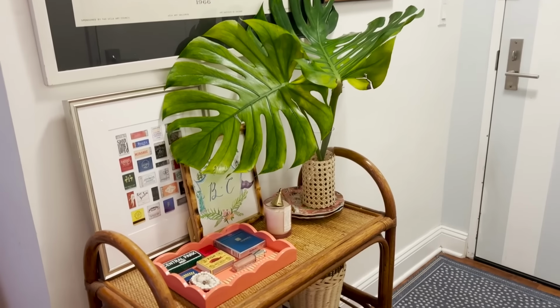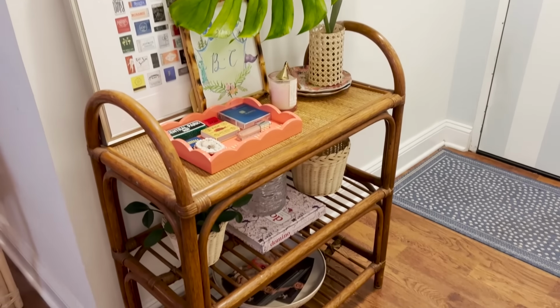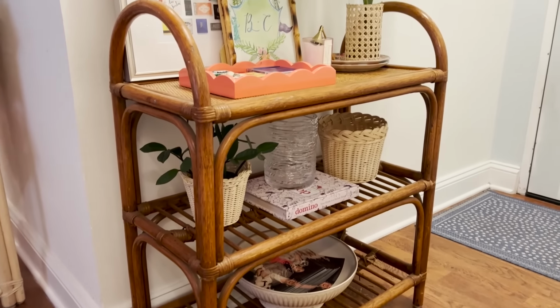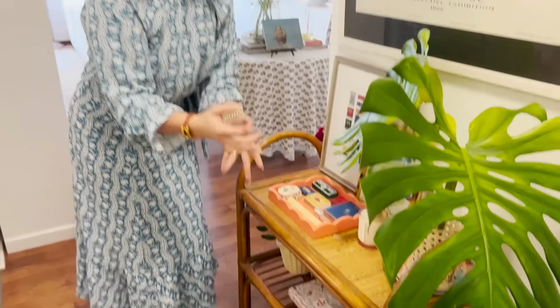The bamboo thing was from a flea market in Maine, which there is one flea market in Maine that probably like 50% of my stuff is from. It's the Arundel Flea in Kennebunkport, if you ever get up there. So I love rattan, I love bamboo. It's definitely a little bit grandma, but if you pair it with the right things, with bright colors, it's not gonna feel like that kind of 80s rattan, Miami beach house type vibe.